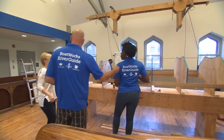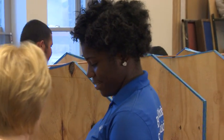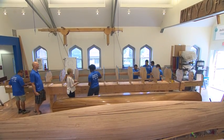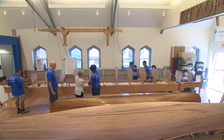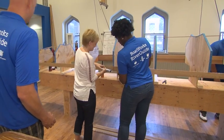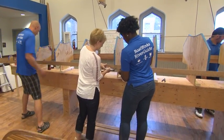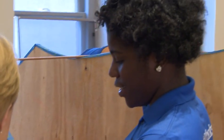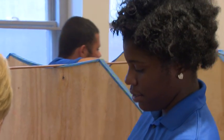I'm going to build with Durjane Thomas, who everyone calls Nene. She's 19, and she has already taken a canoe from start to finish. You're gonna put 2 staples in, and then another one at the bottom. I don't know if I did it very good. Okay. Then we're gonna move down here. Do you think this is easy? Yes, because I'm a very hands-on person. You've been doing it for a long time, too.